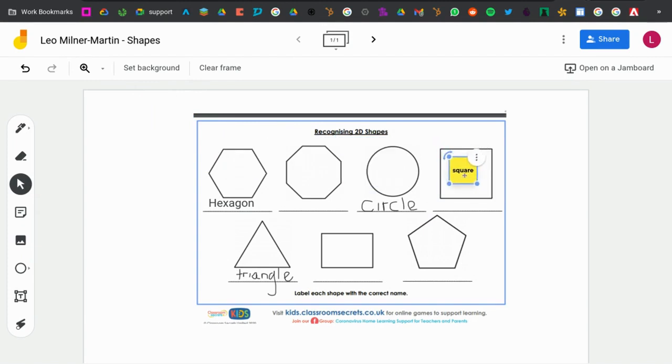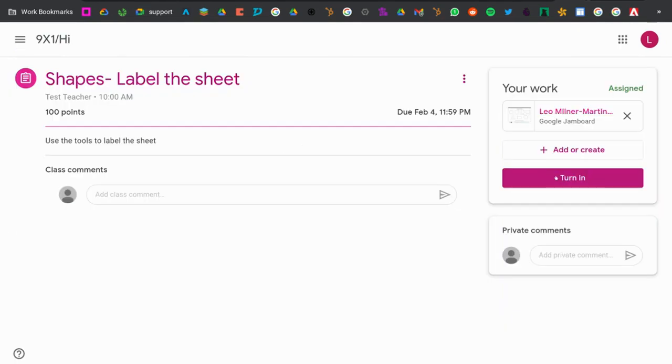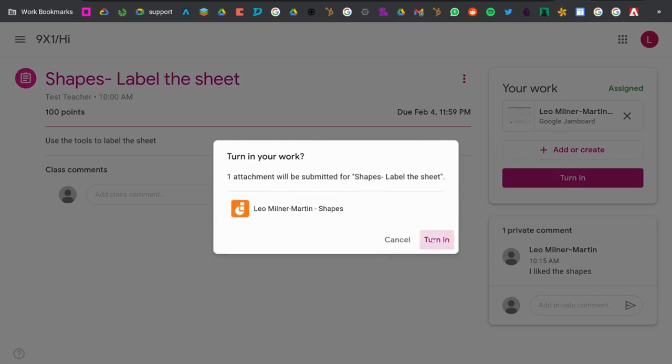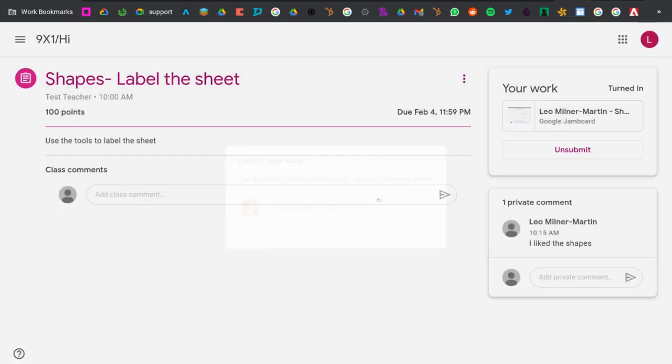Okay. And once I've done and I've labelled all of them, obviously make sure you do get the children to complete all of the work. Again, I hop back into the classroom tab and I press turn it in. I might add a comment and say, I liked the shapes, I don't know, something along those lines. So the teacher sees that and hand it in. Oh, good, we really are rocking.